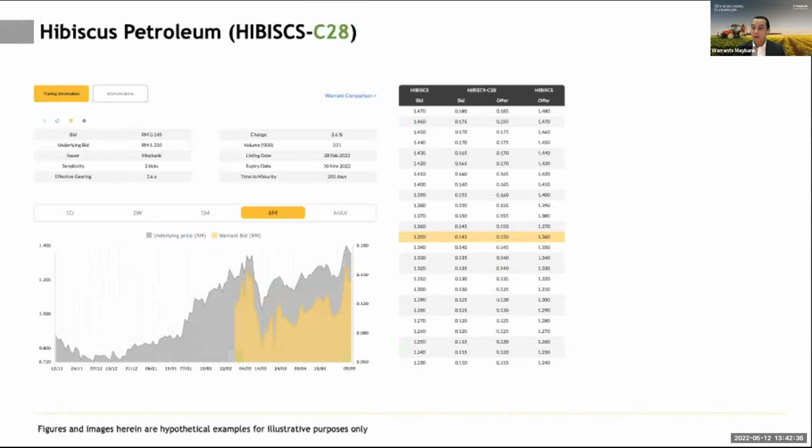come up with a new warrant over the same underlying. These new warrants will be better calibrated to the latest market price of the underlying, because this will result in a better performing warrant as well as better sensitivity and better tradability. So on the 28th of February, Maybank issued another warrant over Hibiscus, marked as Hibiscus C28, as compared to Hibiscus C21 earlier.